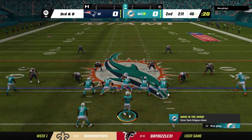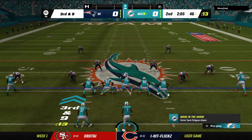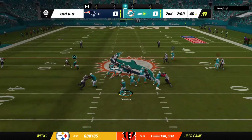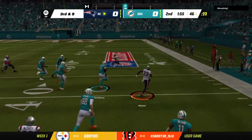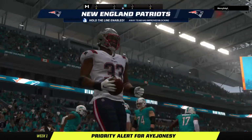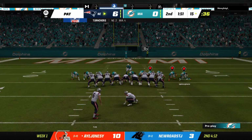Here we go. They don't need to run another play here before the 2-minute warning. Let's see if they do it anyway. On play action, here's Tua. Oh, and Tua going to be intercepted for the 3rd time. Picked up by Joe, right side. And he takes this one back into the end zone. And the Patriot defense has a touchdown.